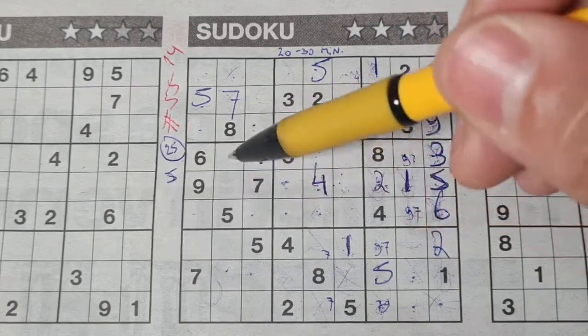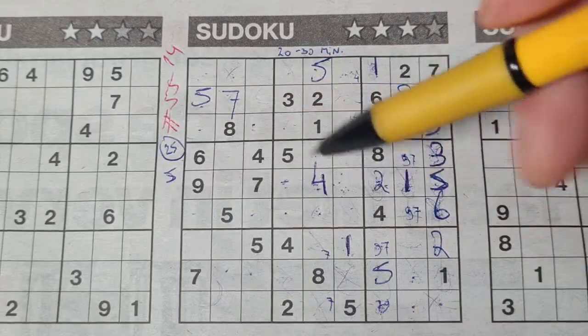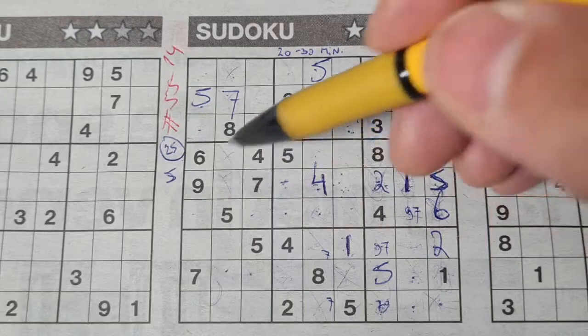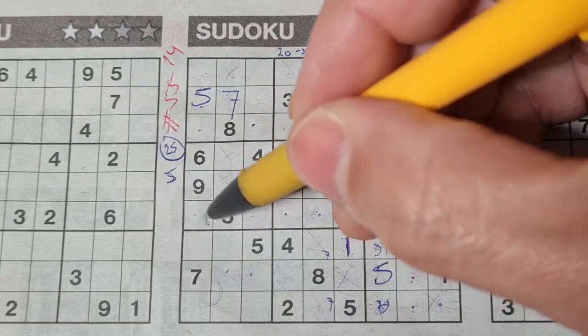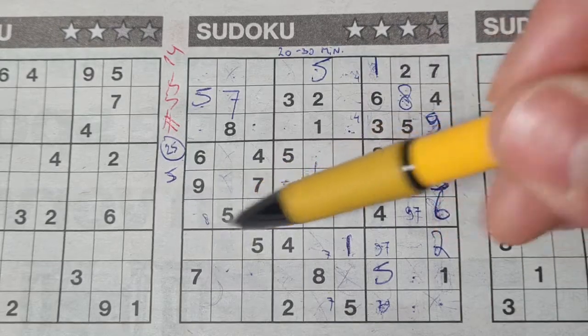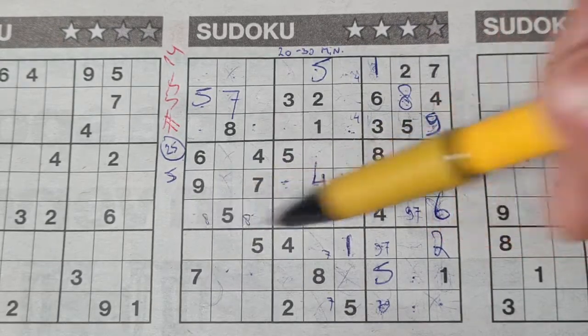Well, we have here four missing numbers in this big square. One of the missing numbers is an 8. We have an 8 in the second column, so no 8 in these two boxes. So the 8 in this big square could be here, could be there. And we have a pair, the 8 in one of those two boxes, and the 6.